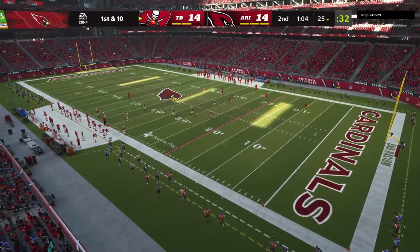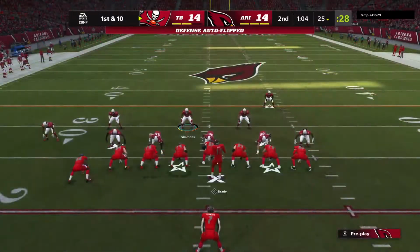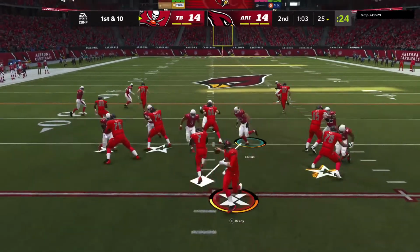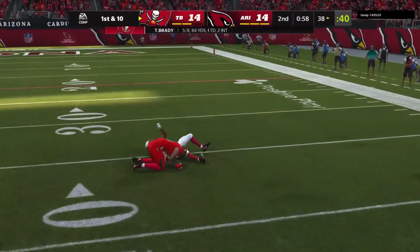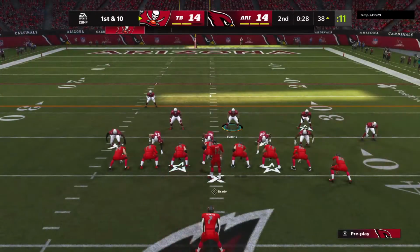The Bucs offense set to begin their next possession. Tie ball game, still a little more than a minute to go in the half. The question, can they put something together here, try to take that lead into intermission? Launches deep. A jump ball, and this is caught. That one good for 37 yards.